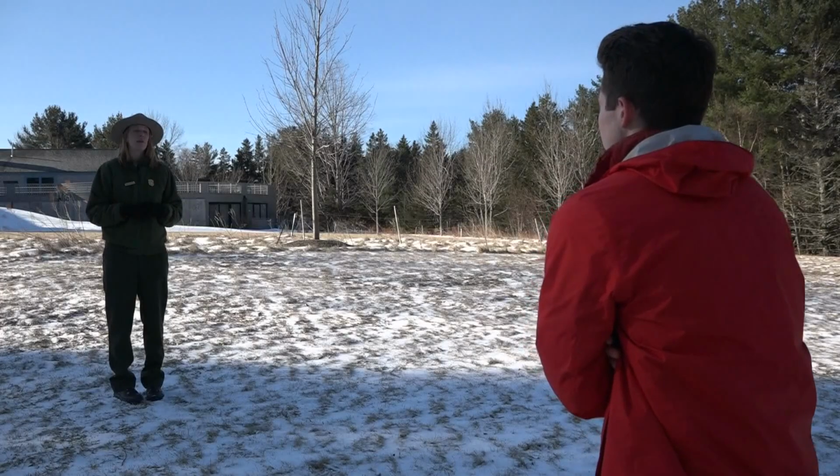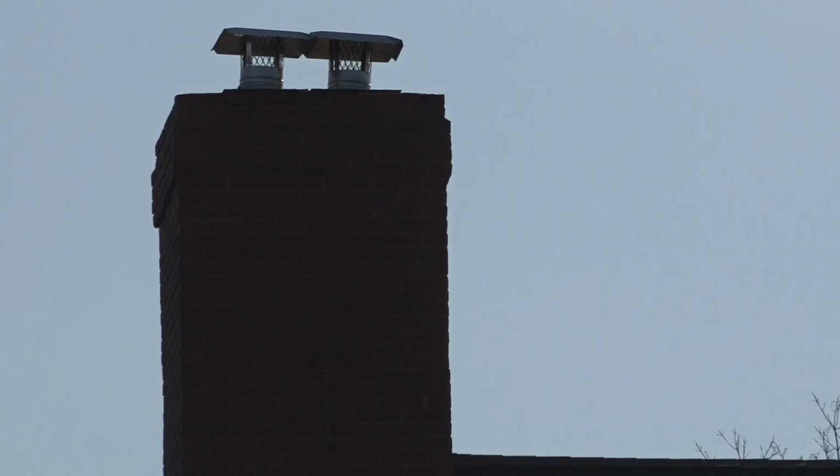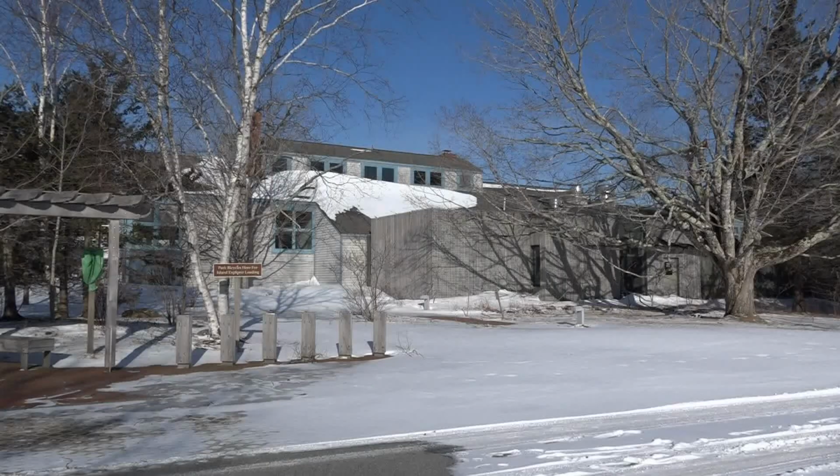Katie Liming with the National Park Service says they plan to address the issues, but how has yet to be decided. So that could be a rehabilitation of the current building. It could be a reconstruction. Some locals say they would miss the building if it was torn down.